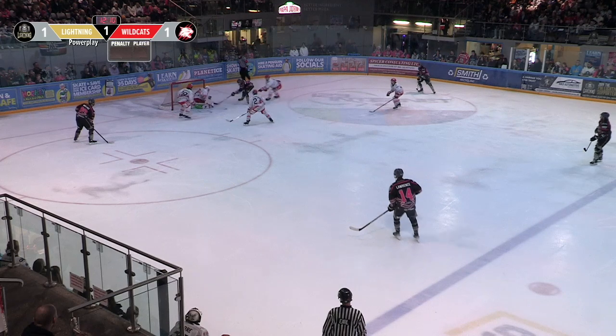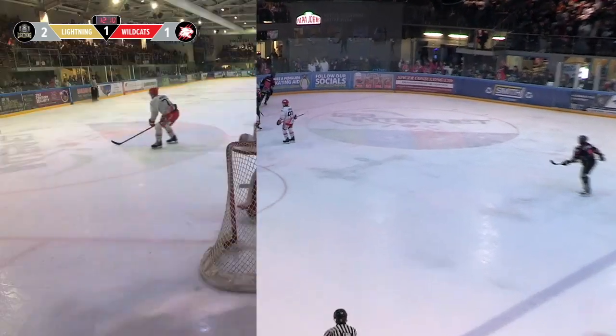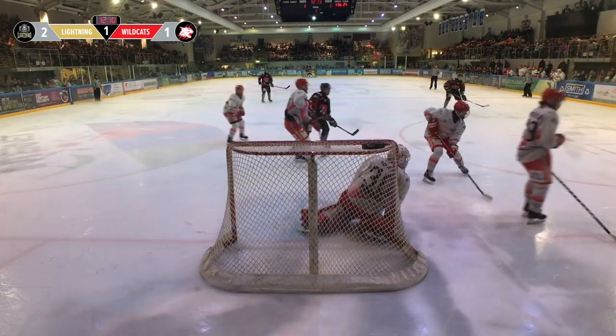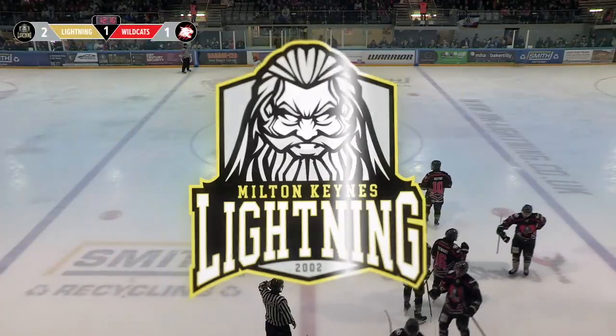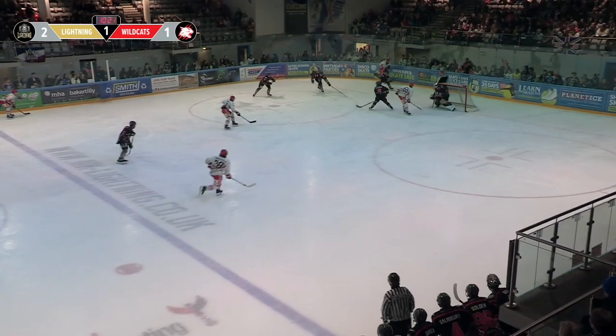And as we said, Lightning's power play is very good. And there is the proof. 2-1 to Lightning. Herman tried to bat it. Rennie Marr plays it across to Tim Wallace, and Wallace found an inch of space to play it across the crease. Wallace tries to clear it, but Swindon come away with it.